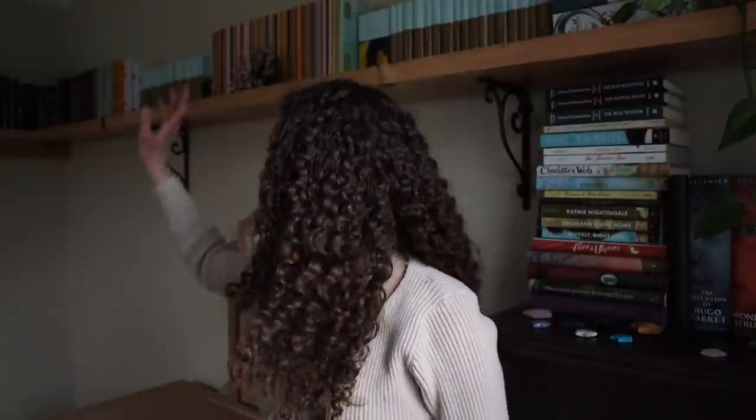I decided to put all of my favorite different editions of classics on my shelves. We have my Penguin Deluxe Editions, my Pan Macmillans, my Penguin English Library, more Pan Macmillans, cloth bounds, and then some leather bounds. And then over here, we have some of my very favorite middle grade books.